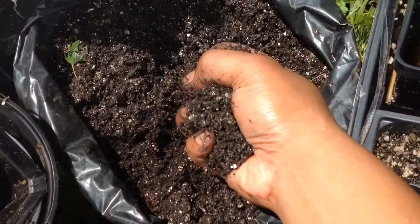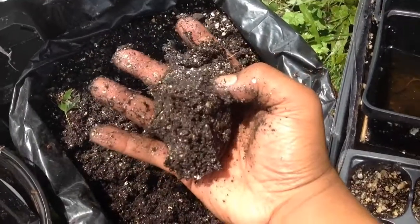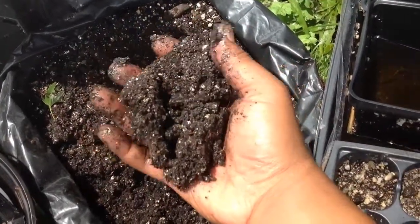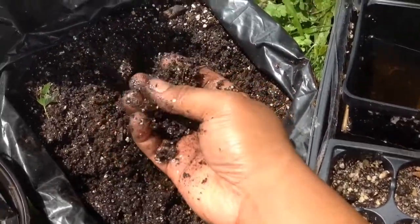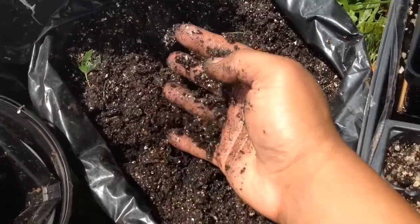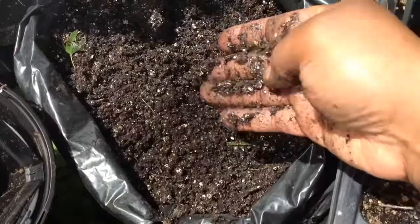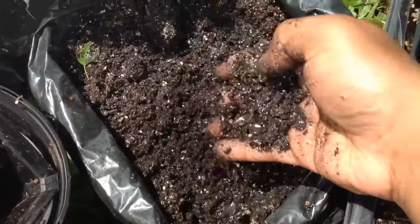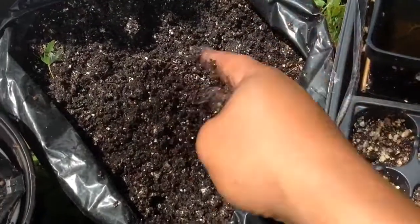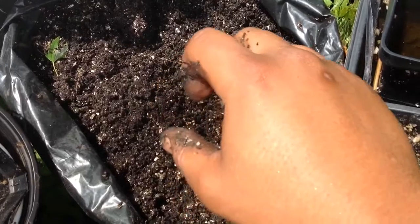When it's squeezed gently, it should retain its shape, and when pressed gently, it should break apart and crumble very easily. Notice how fine of a mix that is. There isn't a whole bunch of sticks and big rocks and all that stuff in there. Plants don't need all that. It doesn't hurt them, but just give them the stuff they really want, which is really good soil. So that's what your soil should look like, regardless of what you mix with it.